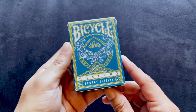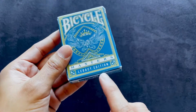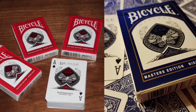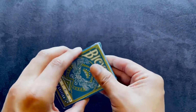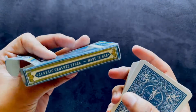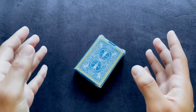So, story time. This is my Blue Bicycle Masters deck here. This is the Legacy Edition, the one they are producing right now. The old version that they used to have was the deck I carried all the time. They had a red one and a blue one. This is the blue one, the deck that I keep in my backpack to this day. If I'm out and about and want to do some card tricks or play some games, this is the deck that I go to. The Masters editions are designed with double the wax, so it's supposed to last longer, which it really did. My Red Masters deck lasted forever until I lost it.